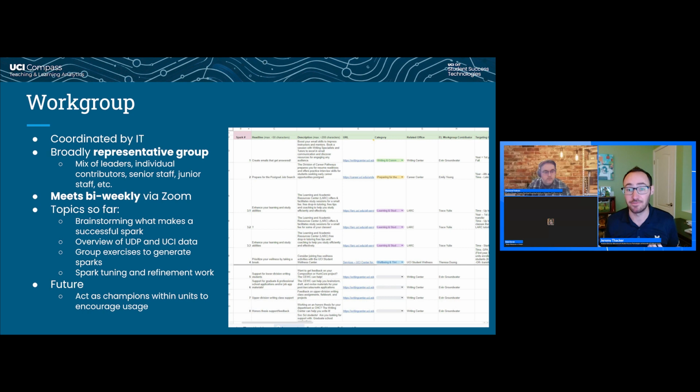We've ended up with a list of over 70 potential Sparks, and we're working through them now to really refine them, connecting with the related offices to make sure that we're positioning their services in ways that they want, getting the phrasing just right, making them uniform but unique such that they're attention grabbing. So this work continues, but really having this be an integrated effort that involves much of campus has been really important to the success of the project thus far.